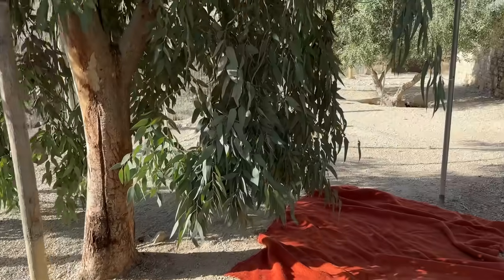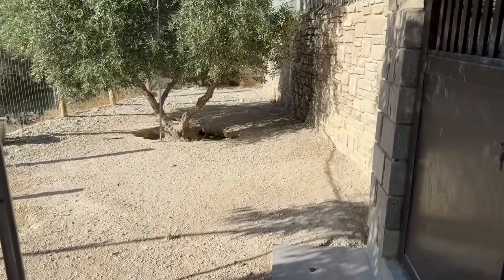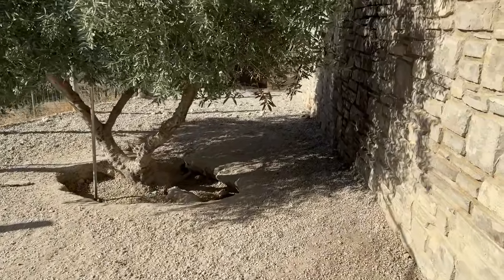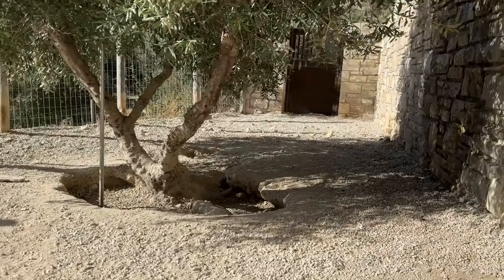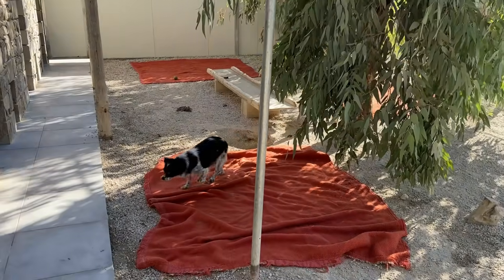It's so much bigger than the area where they were before, in the place where Isakis is. And Isakis has his piece now. So this is the area where they are now. It's big enough for these small dogs and for Tolis.